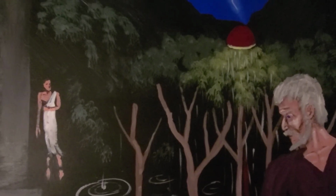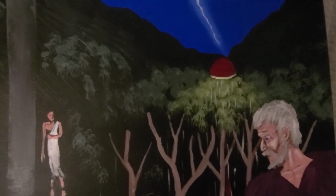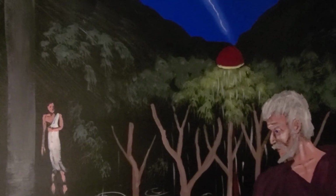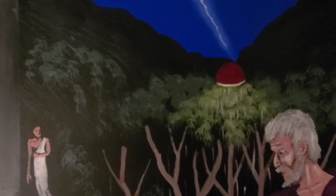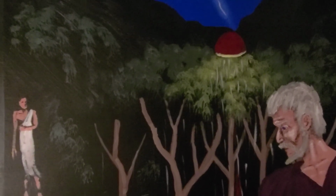And in a way, I get that kind of vibe from this painting. There's the lightning, there's the rain coming down, and you know what? I'm happy and I don't care. I enjoy it. I can smell the night air and feel good about it. That's another way to look at this painting.